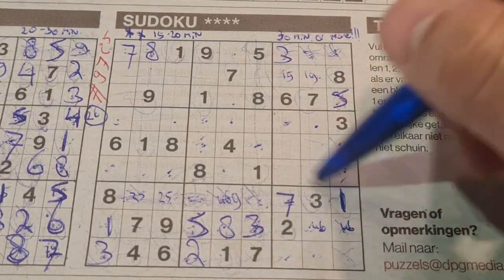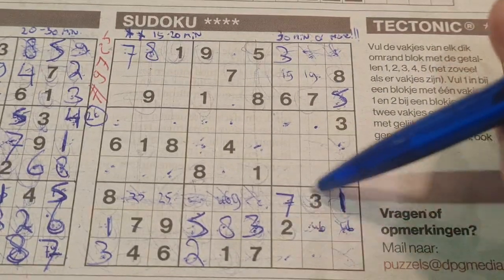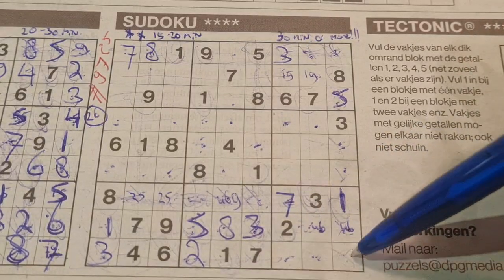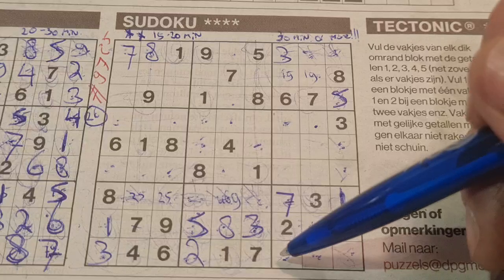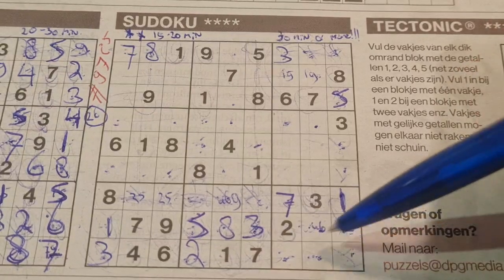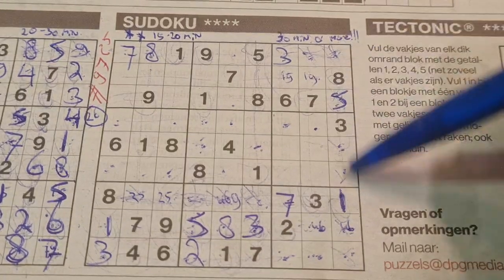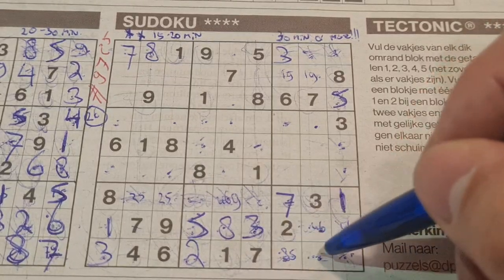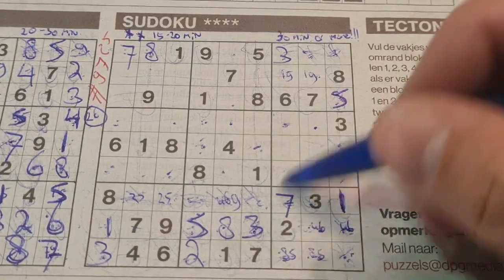Five, nine, eight. Three missing numbers in this big square. Those missing numbers are the one, the two, three, the four. Five is missing. The six, the seven, eight is missing. And a nine is missing. Five, eight, nine. And look, we have five and eight in this last column. So no five and eight in this box. Five and eight goes in those two boxes as a pair. So one is left in this big square. Nine.